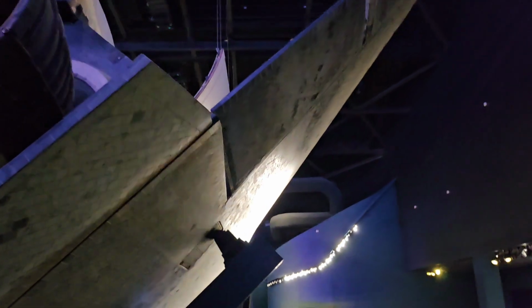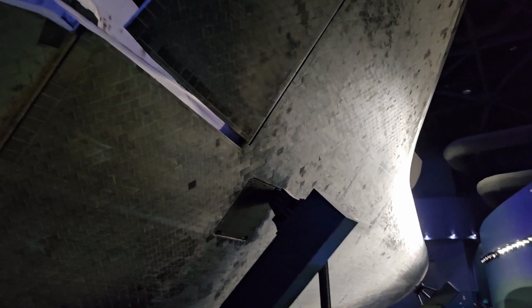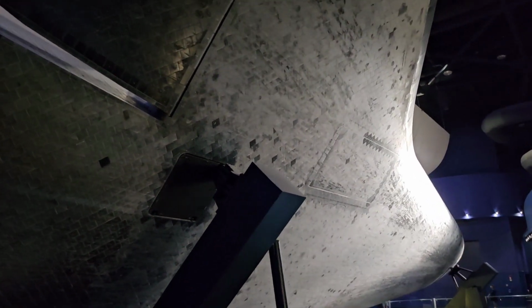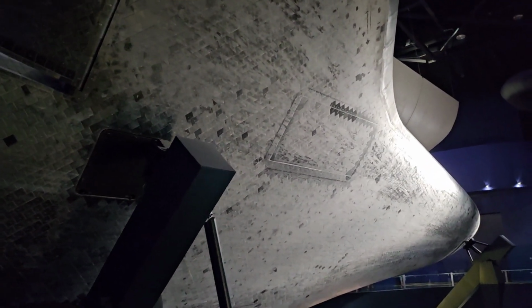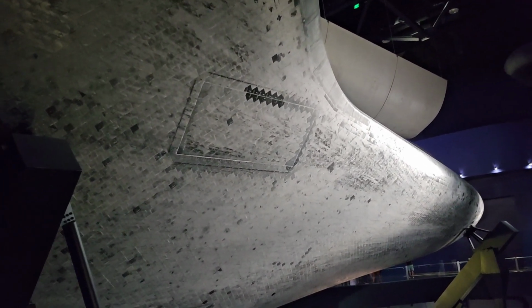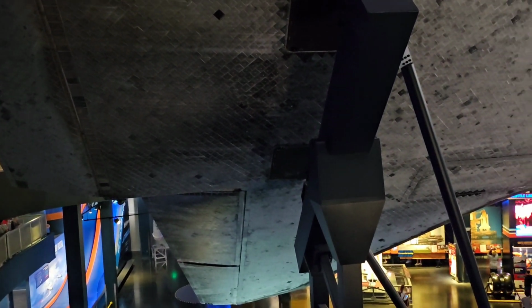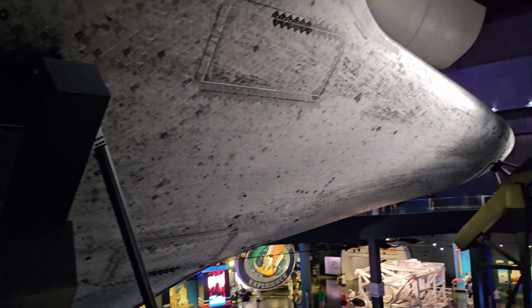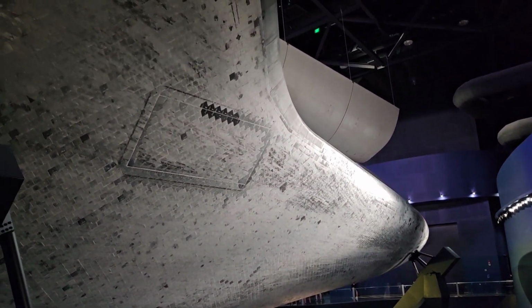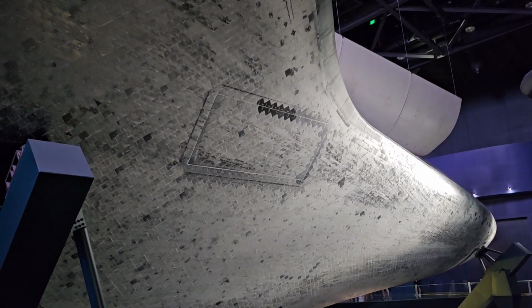Underneath here, see all the tiles, the heat shield. What an amazing feat of engineering. And see an actual space shuttle that went to space right here in Florida. Go do some more exploring here in this building, and we've got some more areas to take a look at here while we're at the Space Center complex.